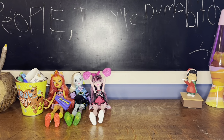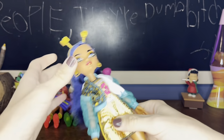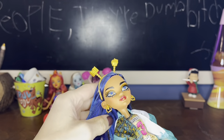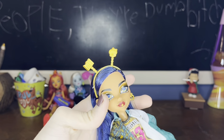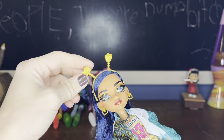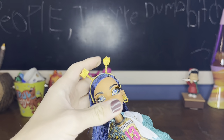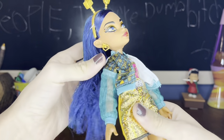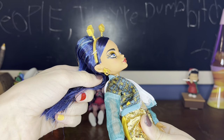So next up, we have another one of my favorites, Cleo Denial. And ever since they gave Cleo yellow eyes, I've been obsessed with her. Like, I love this version of Cleo so much. She's so pretty. I'm out of words. She's so pretty, but we'll have to find some words. And she is just stunning, gorgeous, amazing, show-stopping, spectacular. Need I go on?